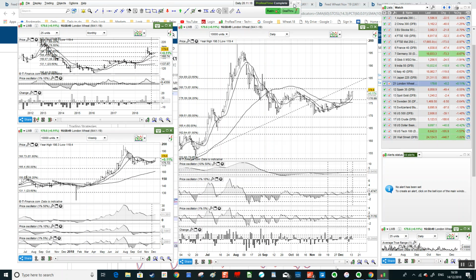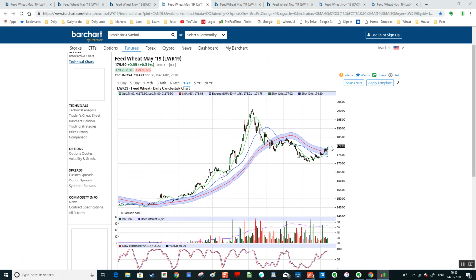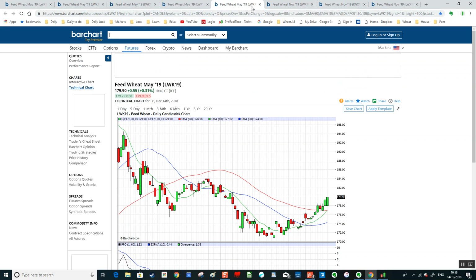Let's pop back down and have a look at the daily chart. So here, looking for a close, if we get a close tonight above these 180, or even on Monday, then look for a run up next week back up until the 180 level. Now, that's a May contract.